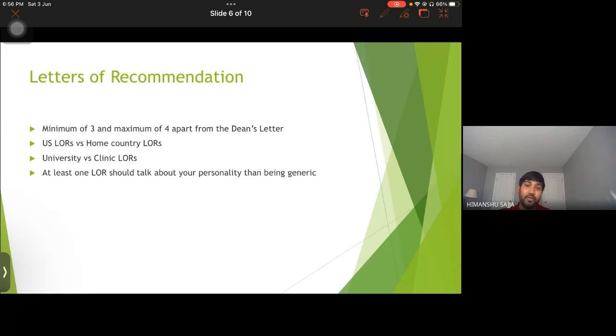The benefit of having US LORs is the chance that they might know this person, and they'll trust that LOR more than one from someone in India who's writing an LOR, whom they might not know. At least here, if you get the LOR from a US medical doctor, it'll be beneficial because they will know what kinds of things people look for here. So it'll showcase that you have all of the things you need for an internal medicine physician in the US. So I think US LORs are definitely good.